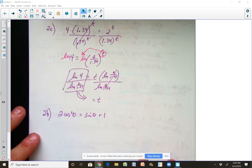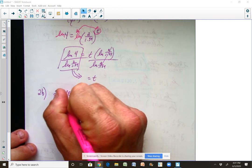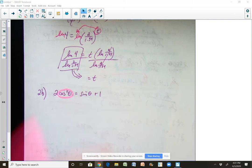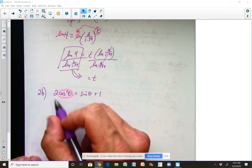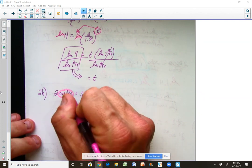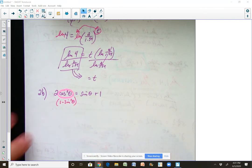So here's our equation. All right, so first things first that we notice, you're going to see that we have a cosine squared, but with a sine function. So that we're not going to be able to, that's like having x's and y's in there. So what we're going to need to do is find a replacement for cosine squared. Remember, Pythagorean identities, cosine squared is the same as 1 minus sine squared.